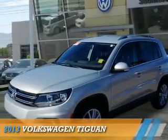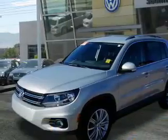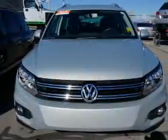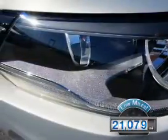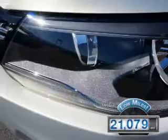Presenting the 2013 Volkswagen Tiguan. It's powered by a 2-liter 4-cylinder engine and an automatic transmission. With fewer than 25,000 miles, this vehicle has a long road ahead.